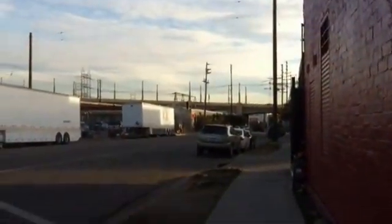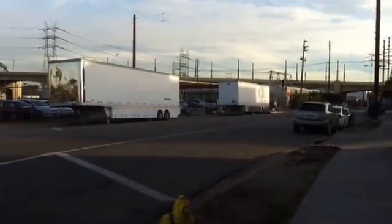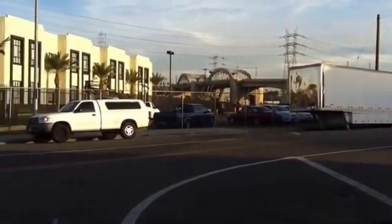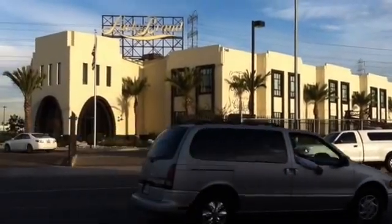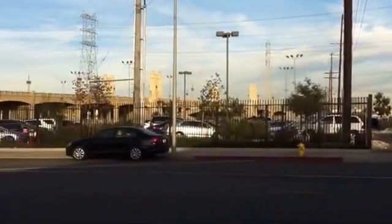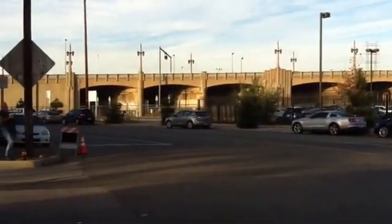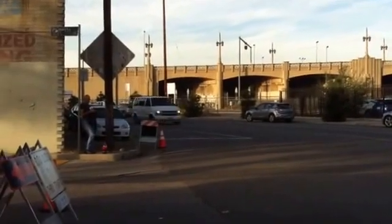And again, we come back down to see our proximity to the viaduct. And as we pan around, we now see that we're directly across from the entrance to Lucky Jeans, which is in very close proximity to the 4th Street Bridge. We're 1 block away from the 4th Street Bridge.